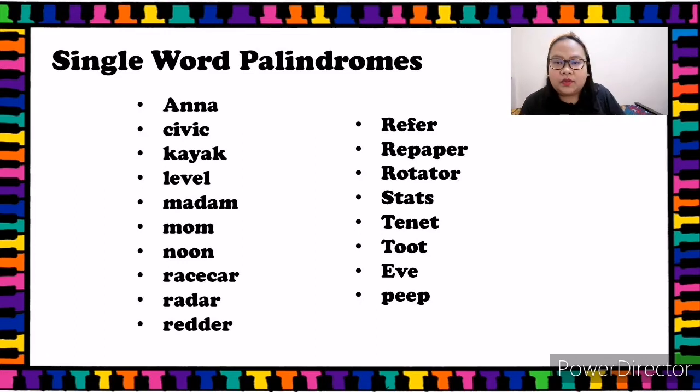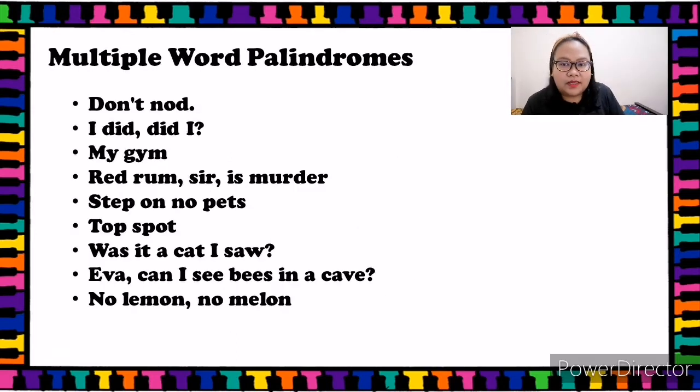So, ang palindrome can be single word or pwede naman ding multiple word. So, ito yung mga examples natin. The first one is, don't nod. So, pag binasa mo siya ng paganyan, don't nod. And then, pag paganito, don't nod pa din. So, hindi nagbabago. Other examples are, I did I. So, same pa din yan. Kahit i-try mo, dali, try mo.